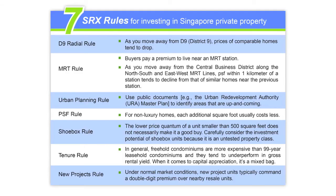SRX Property has data that allows us to establish the PSF rule for investing in Singapore private property. The rule states that for non-luxury homes, each additional square foot of space usually costs less. So while you will pay more in actual price quantum, your per square foot cost is less.